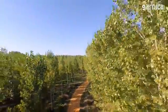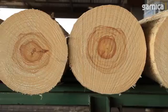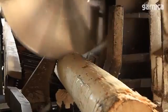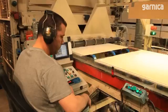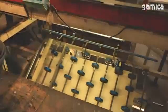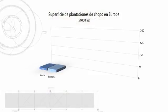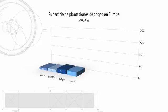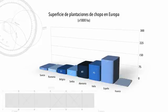The expertise we've gained in growing poplars and our first-rate wood processing facilities have enabled us to take poplar in the form of plywood to specialist markets throughout the world. Since the early 1990s, poplar plantations have increased in Spain and other parts of Europe due to the rising demand for this wood.